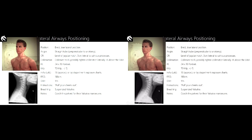In terms of centering, yes, level of jugular notch, and so on. That's not right. Instead, what we're going to do is this. I would like for you to put, and I'm going to give some informal positioning here. Feel free to use this terminology in your exam. You will be marked right if you use this type of language.